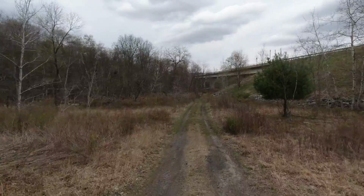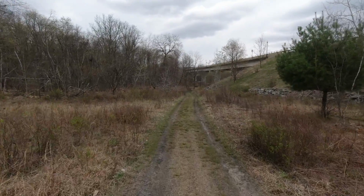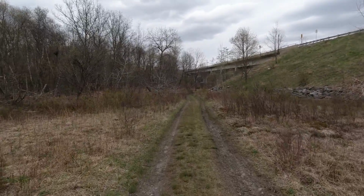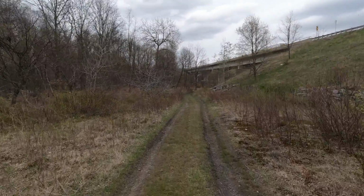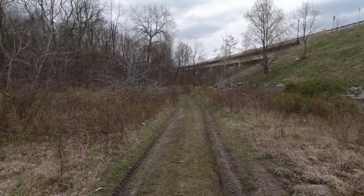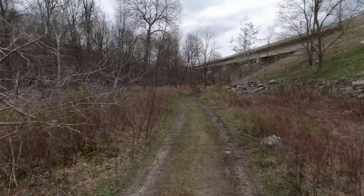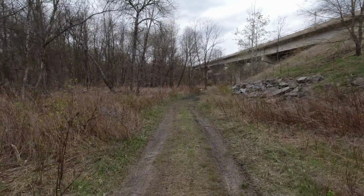Now again, it's been over 20 years since I last found this, so with some determination, stubbornness, and enthusiasm, I'm gonna do my best to find it. My luck though, it's probably gated off or something like that, or the water is too high. Won't surprise me. My luck seems to not be on my side all the time. But let's get to the river and we'll pick up there.